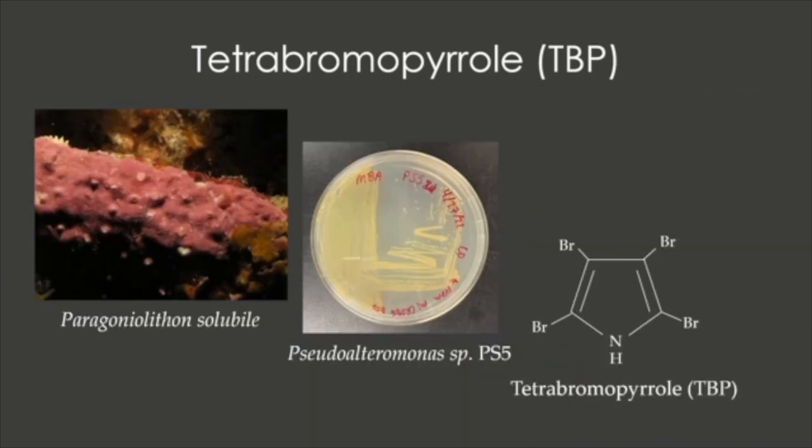This compound is produced by a Pseudoalteromonas bacterium, and as Nikki was saying, she's finding some bacteria in that genus in her potential probiotics. This is a genus that's really known to produce a lot of interesting compounds and have a lot of activity in the marine environment. This particular bacterial strain was isolated from a crustose coralline algae called Paragoniolithon solubile.